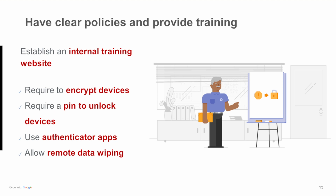I do also encourage you to establish internal training utilizing an internal website, so you can use Google Sites for free for that. You can even use that for a one-page site, or you can have several pages, and you can use that to showcase your business if you're not ready to spend on a website yet, and you use that 100% free.